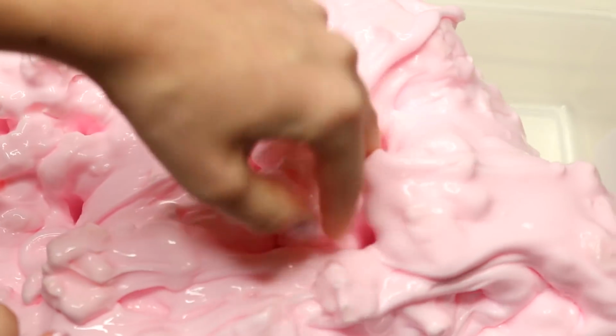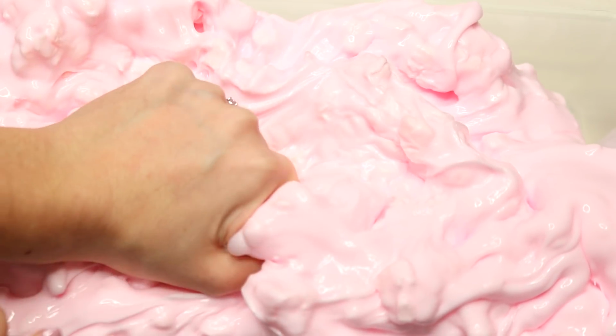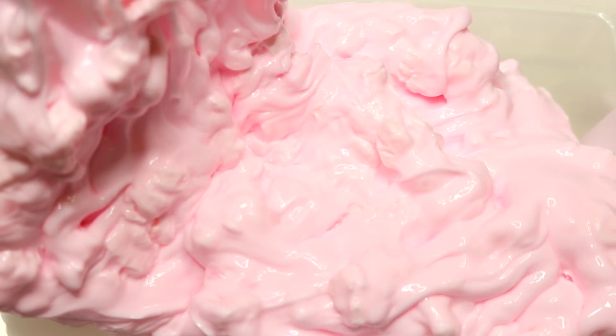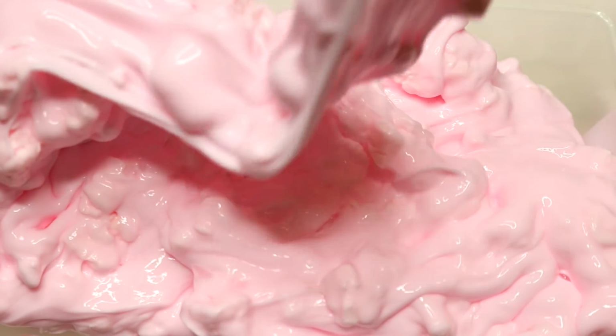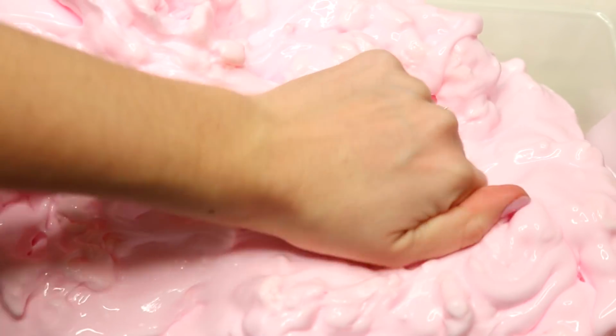Last but not least, we have Chewed Up Bubblegum, which I became obsessed with all over again after filming this video because it is literally so crunchy. If you want a crunchy slime, this is the one you want to go for because I was just amazed. You'll hear in a second, but it's a really thick texture and it's just so noisy. I love it.